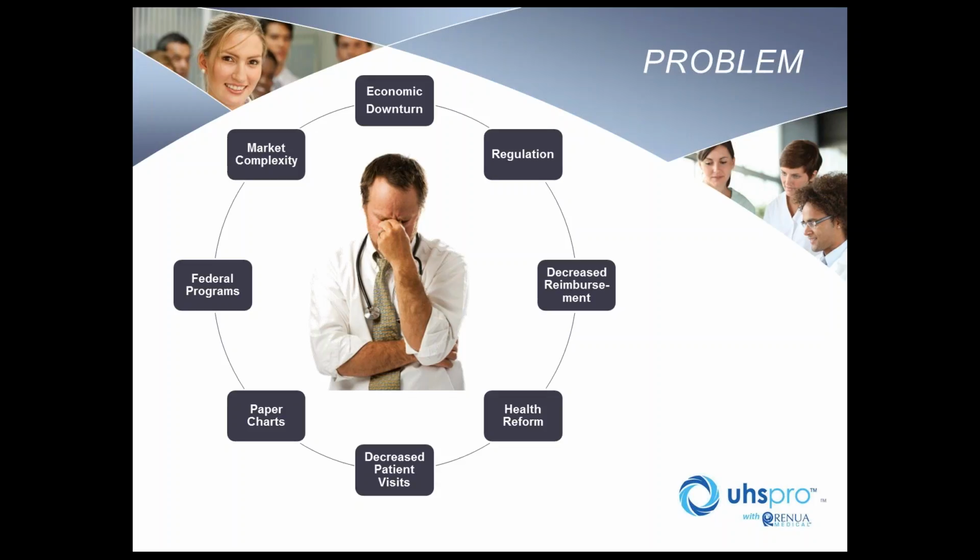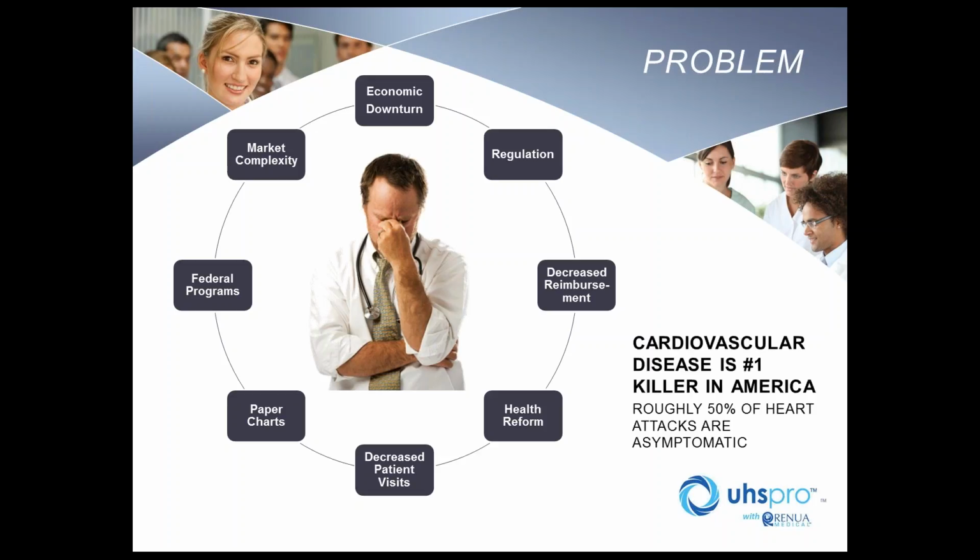Now, that's the doctor's problem. The patient's problem is that cardiovascular disease is the number one killer in America. Roughly 50% of heart attacks are asymptomatic. In other words, they don't even have any symptoms. So you've got doctors that need more money, and you have patients who are in desperate need, especially with cardiovascular disease, of finding a solution, but they haven't got the money or the ability to see the doctor. It's a conundrum for both parties.